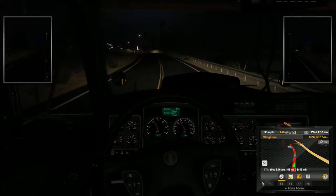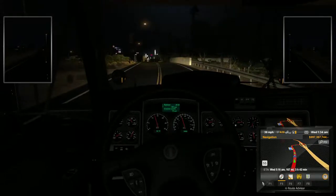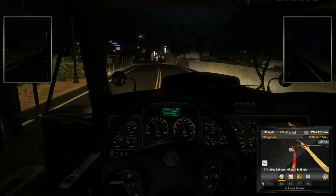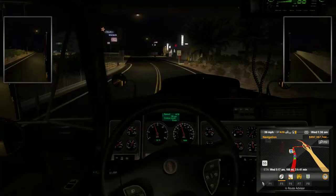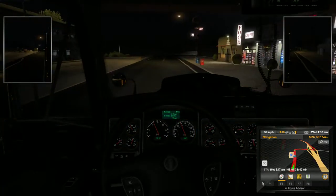SCS is working on Utah. If you haven't heard, they did release some old photos of Utah and it does look very well. We still have not got a new truck this year. I don't really know what is going on with that. Last we heard, they are working on the International.